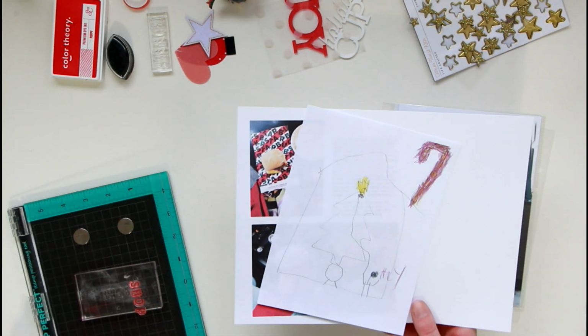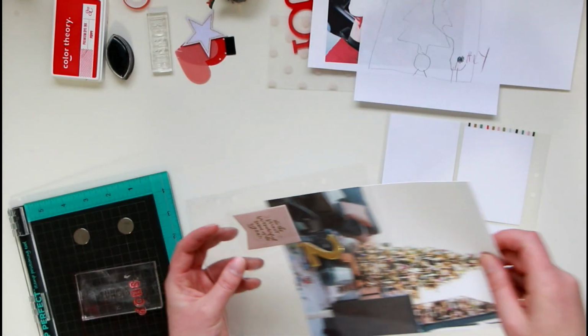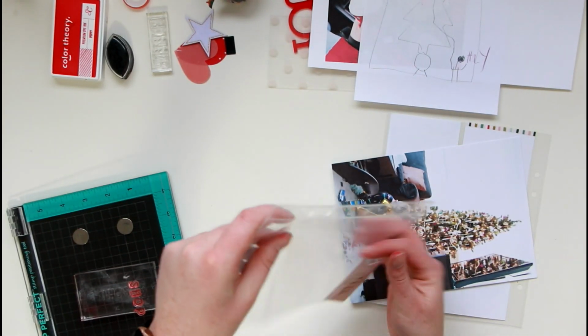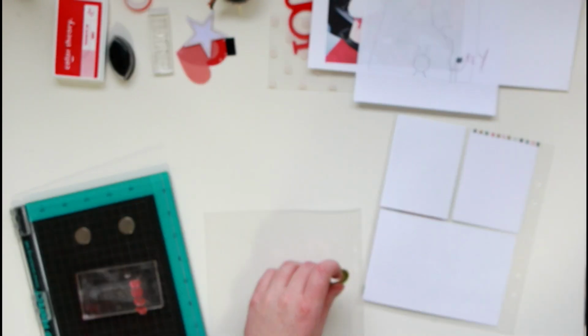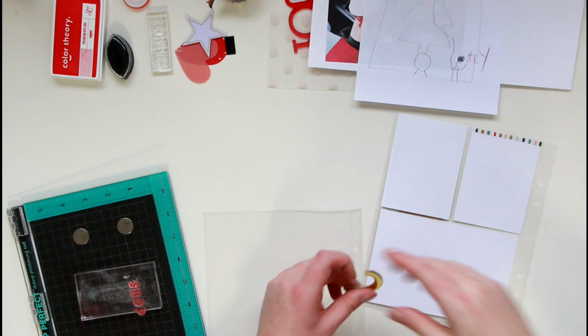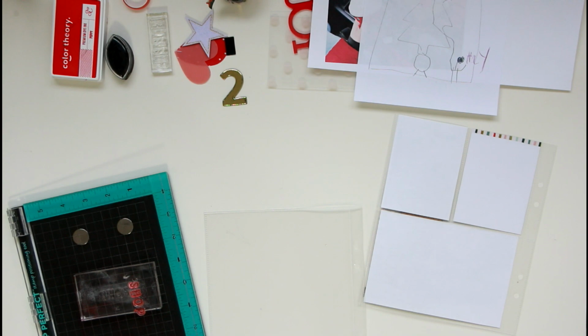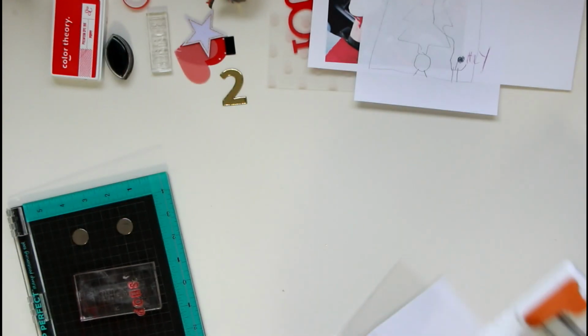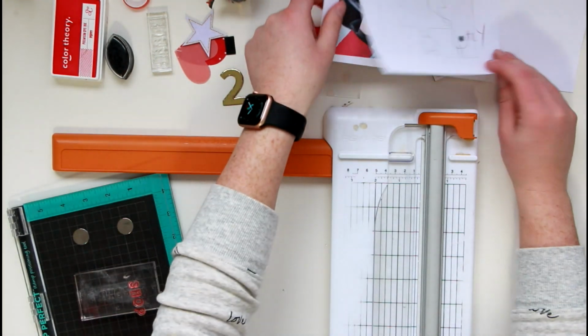So I don't want to be too tied to what I had down in the foundation pages. So I'm just going to take those Christmas tree photos out. And I'm also going to take this because that is going to go with the tree photos no matter where they end up, because I know that I want that together. So I'm going to keep my gold 2, and I'm going to cut out what I've got here. So I'm going to grab my paper trimmer and just trim.